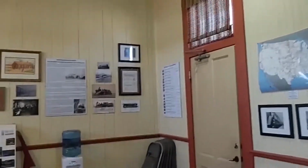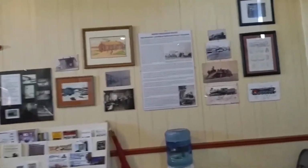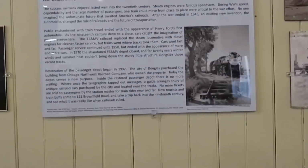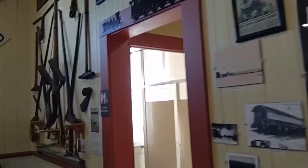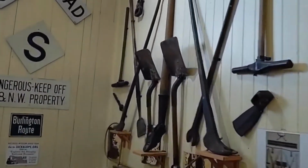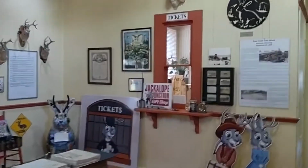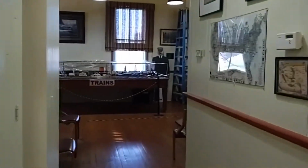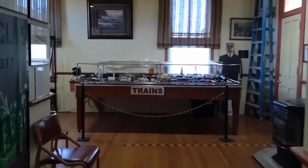Okay, so here we go through the depot. There's some pictures on the wall showing how the steam engine got here. A lot of old pictures. Some old railroad tools. And wow. All this. And here we go over to the model railroad. This is Lionel.